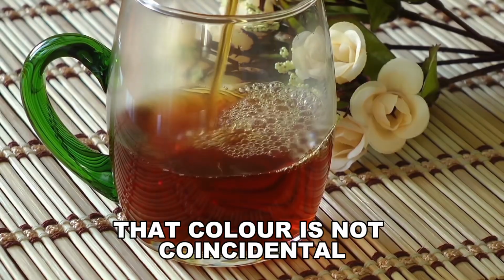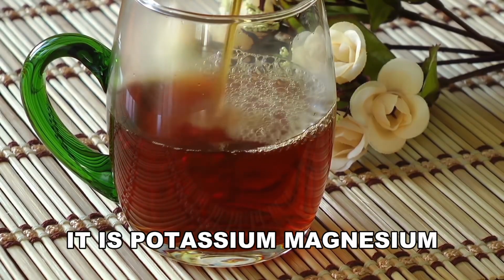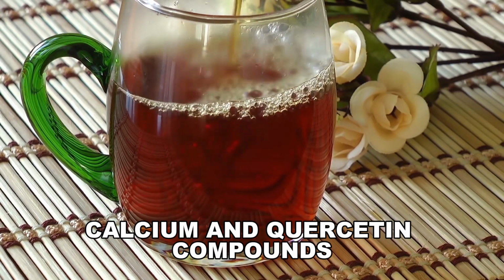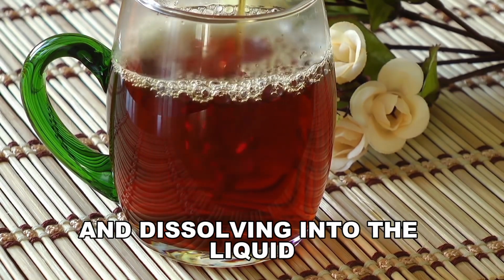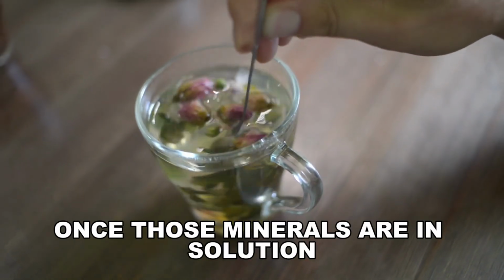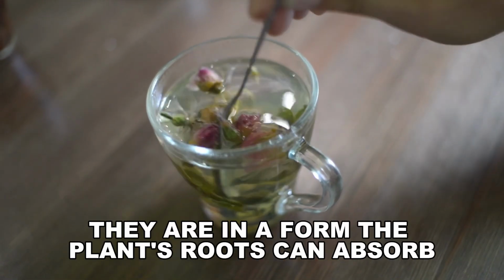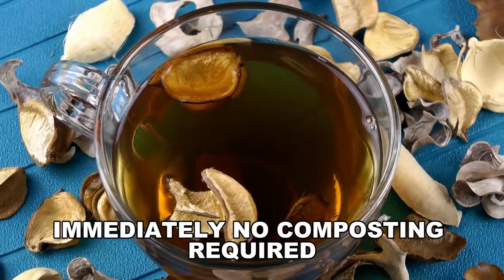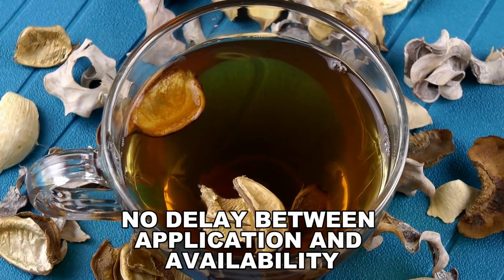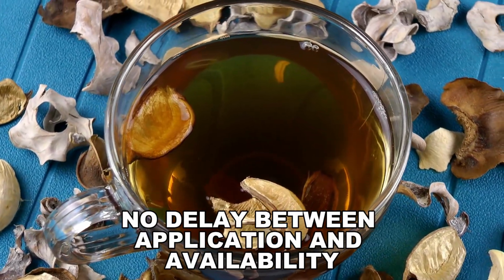That color is not coincidental. It is potassium, magnesium, calcium, and quercetin compounds physically leaving the plant tissue and dissolving into the liquid. Once those minerals are in solution, they are in a form the plant's roots can absorb immediately. No composting required, no waiting for microbial breakdown, no delay between application and availability.